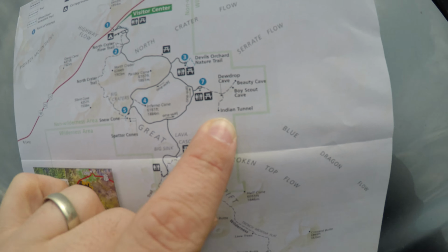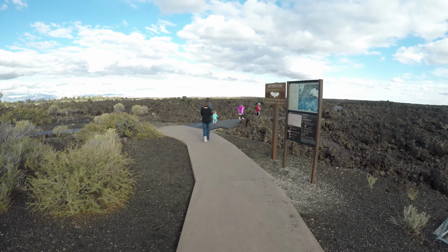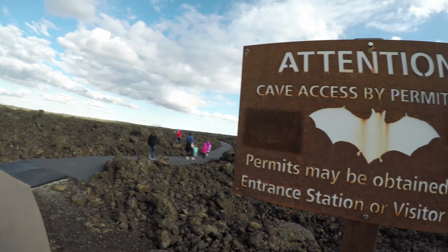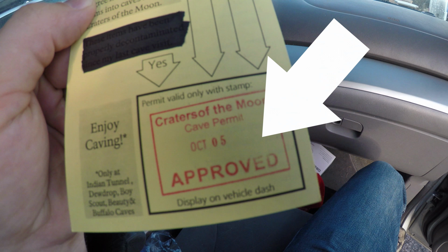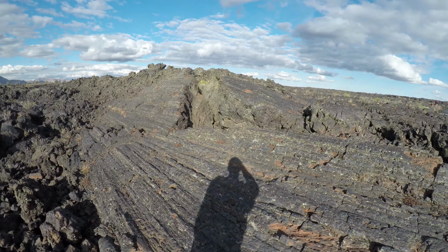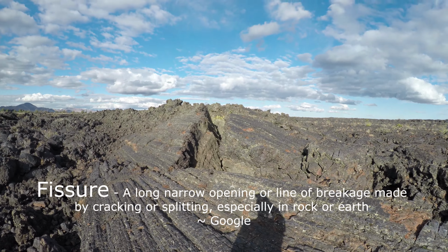All right. So here's where the visitor center was. Came all the way to the cave over here. So we're looking at Indian Tunnel Cave. Good thing we got a permit. That is a big old crack. Look at that fissure in the lava. That's awesome.